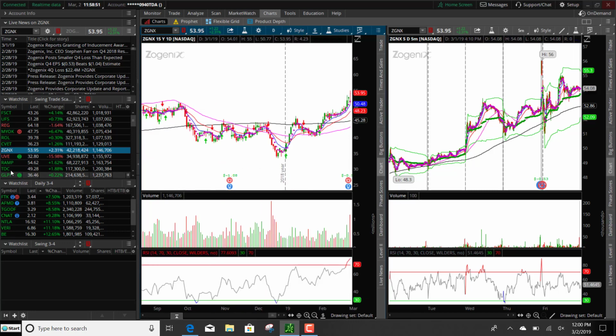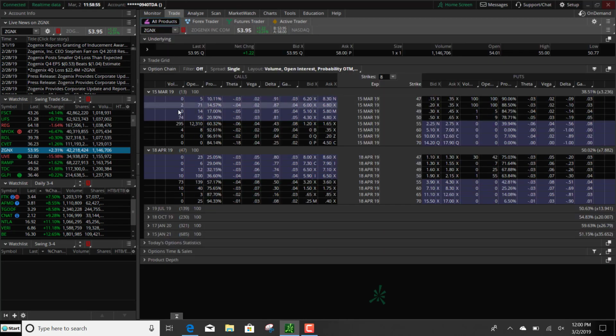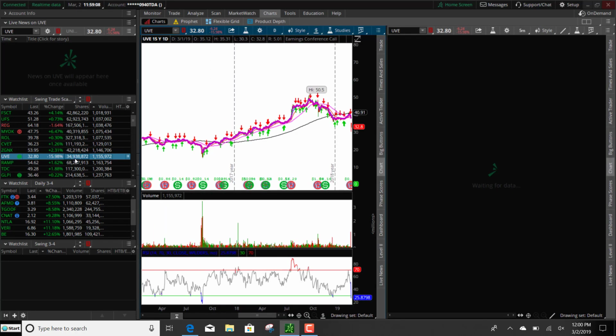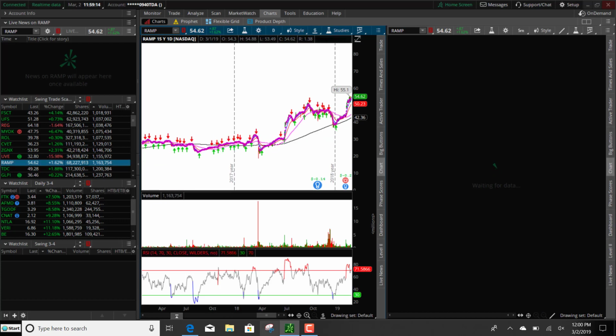Super indecisive. Can even take a look at it. It's got a lot of open interest for this 55 strike. But the spreads are more than 20 to 25 cents, so I wouldn't put that on. UVE, that's going to be a no. You can just tell by that right there. It had earnings and it didn't do well.